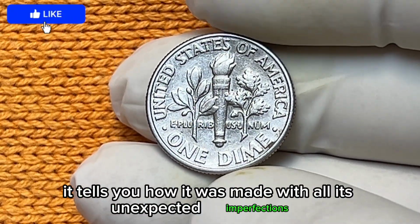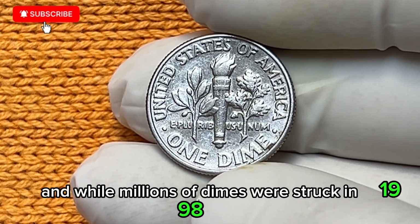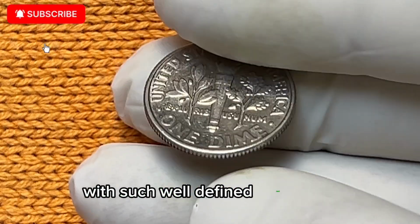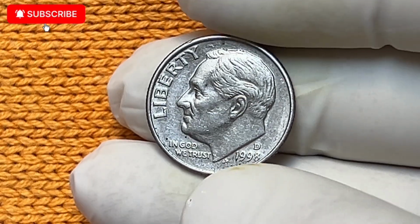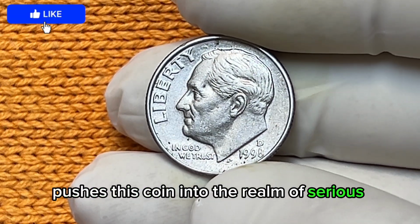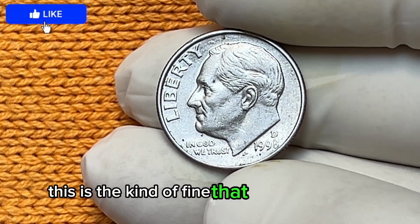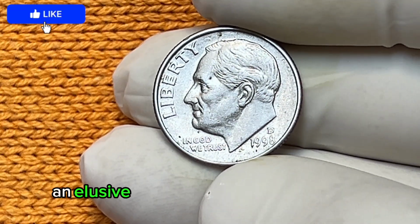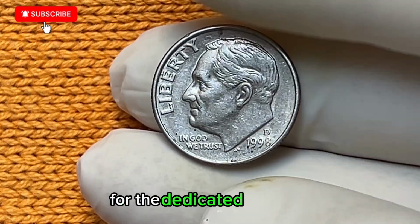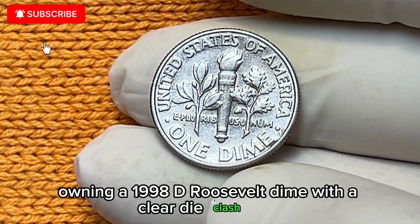And while millions of dimes were struck in 1998, only a very small fraction display this die clash with such well-defined detail and preservation. That scarcity, paired with condition, pushes this coin into the realm of serious collectibles. For the numismatist, this is the kind of find that can transform a collection, an elusive gem that's both accessible yet remarkably rare.